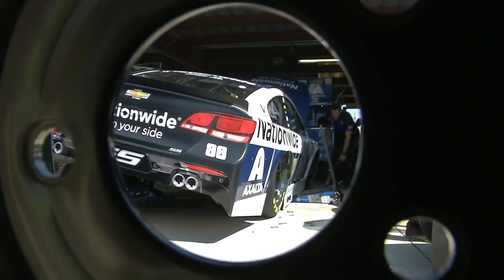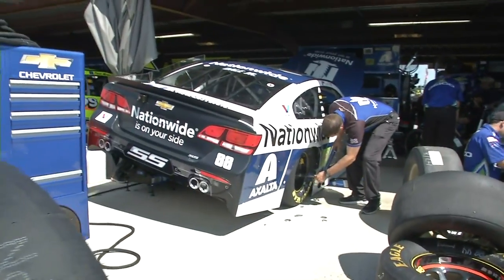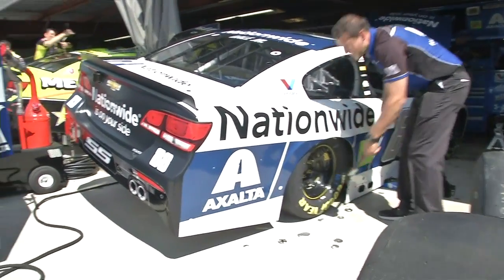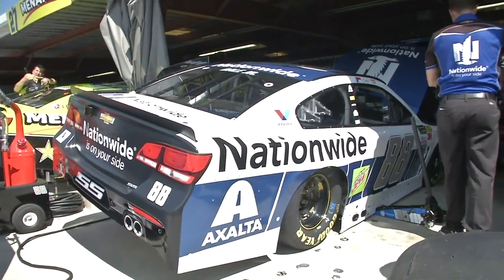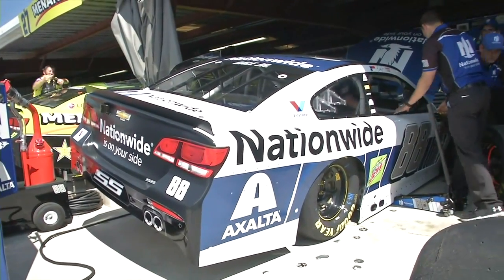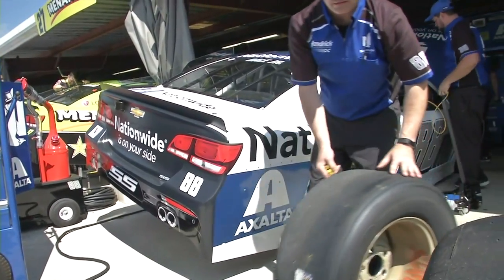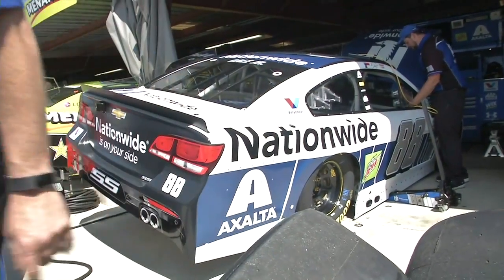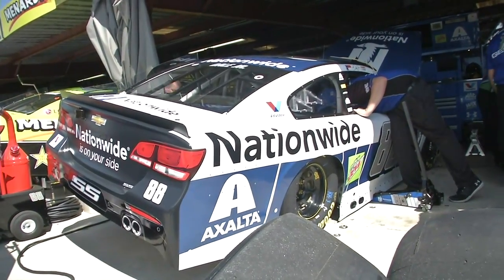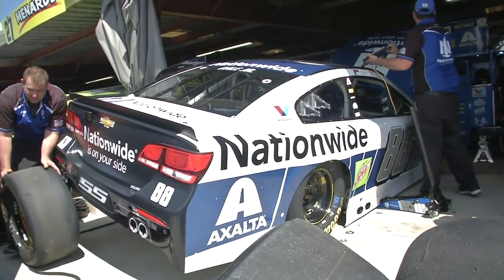The big story this week, through this rim right here, the number 88 Nationwide ride. The driver, Dale Earnhardt Jr., the Mooresville, North Carolina driver, announcing his retirement at the end of the 2017 season. It has sent shockwaves throughout the sport, but shockwaves of a different kind. We heard the retirement, or at least the stepping away, of Carl Edwards earlier this season, but Dale Earnhardt Jr.'s has a different tone to it.